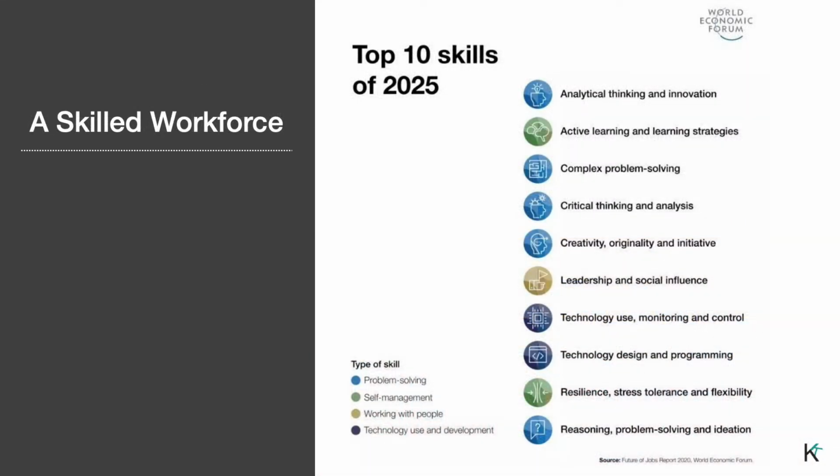The Future of Jobs 2020 report from the World Economic Forum identified these as the top 10 skills for 2025. They fall under the overarching categories of problem solving, self-management, working with people, and technology development.